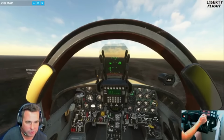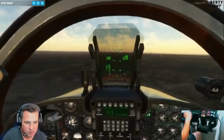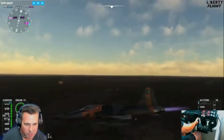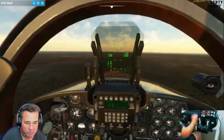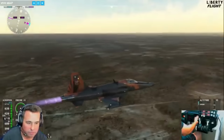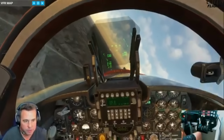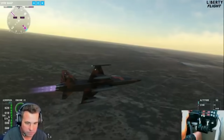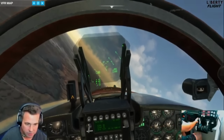I'm trying to hold it on the ground. It just wants to shoot in the air. 600 knots. Mach 1. Whoa. We're doing Mach 1. Looks like Mach 1 is pretty good with this. True airspeed 650 knots. We can break the sound barrier with this. It's pretty cool.